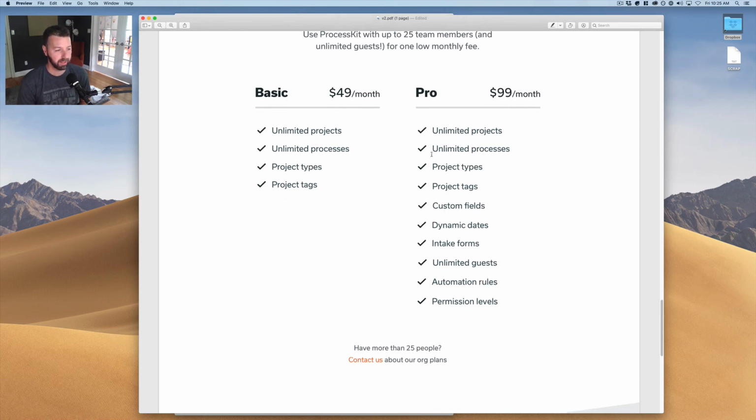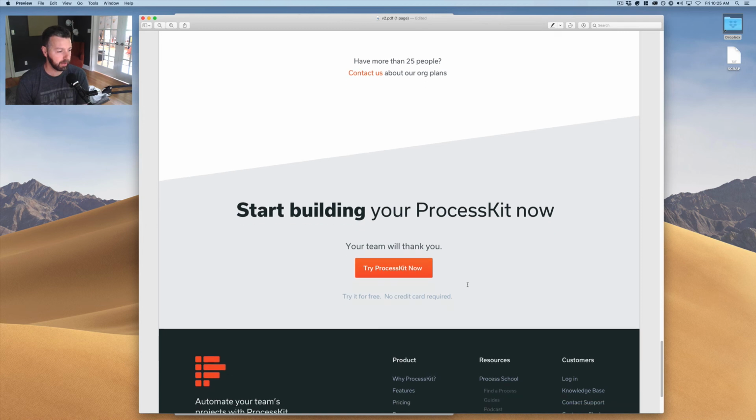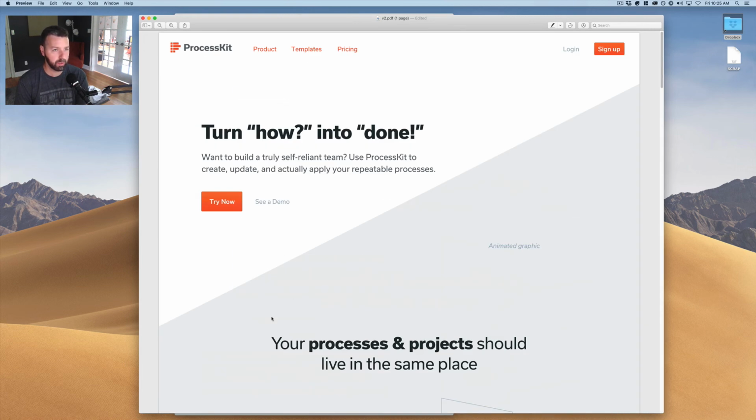And then down at the very bottom: start building your ProcessKit now. Your team will thank you. I like that. And then this was the footer that I haven't really changed, although I did tweak this little headline: automate your team's projects with ProcessKit. So that's where it's at right now.